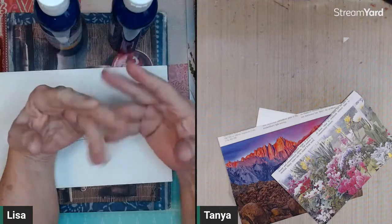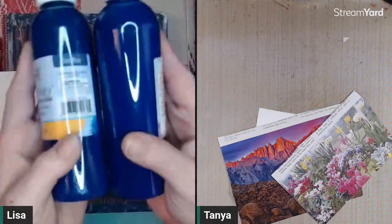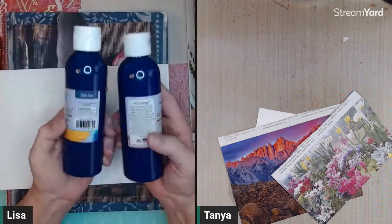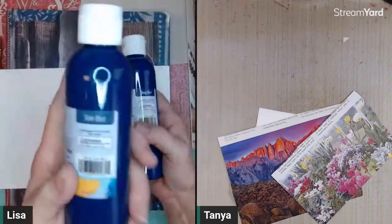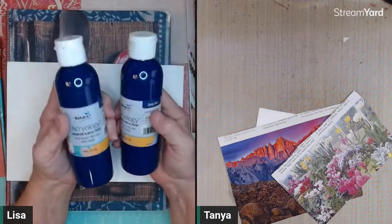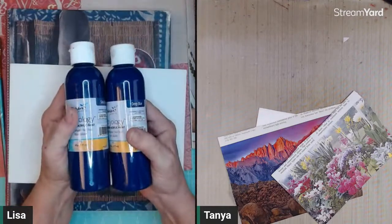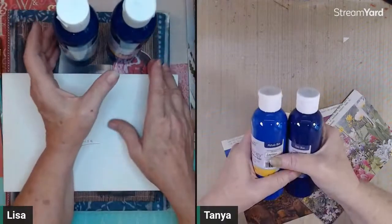Hello, gang. Welcome. Hi, everybody. I'm going to compare these two soon, in just a second here. This is the deep blue that they had at Dollar Tree for a long time, and this is the new slate blue that was with the Thanksgiving or fall stuff. There is maybe a minute difference. Not enough, I think.